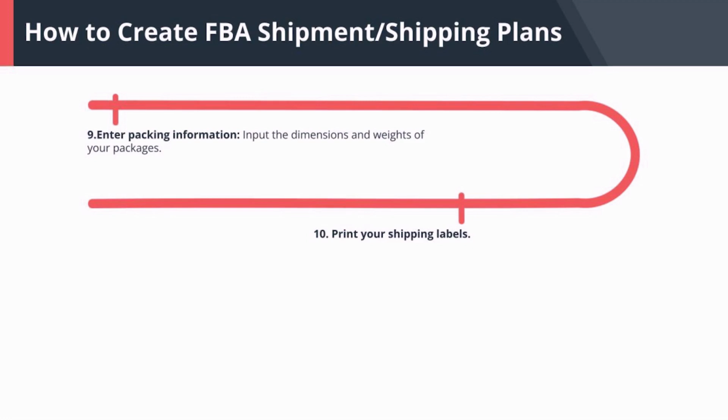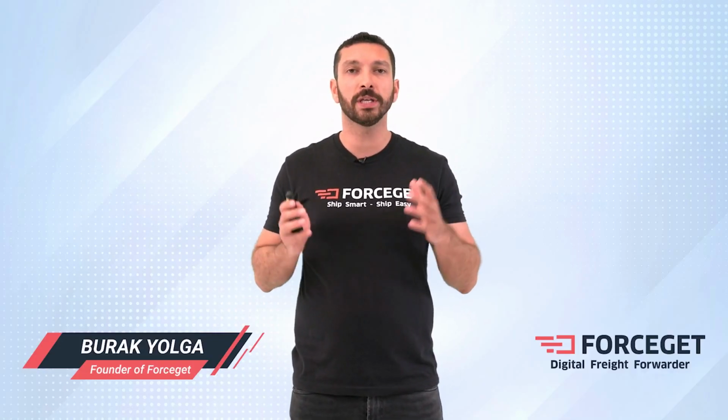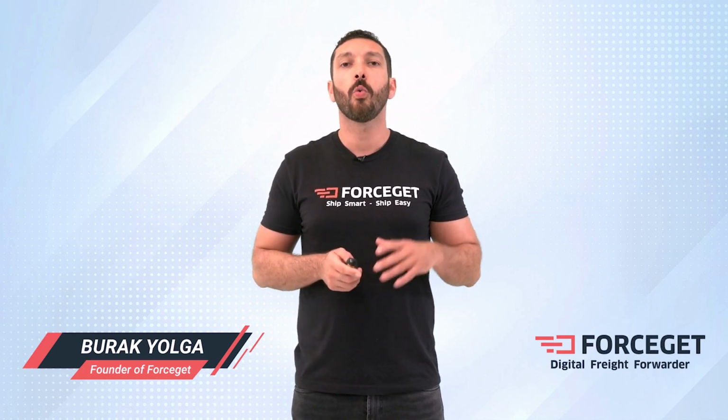Please make sure that if you're shipping out from China, you should be sending your UPS labels and Amazon FBA labels to your suppliers. Most probably, they will be applying these labels for free of charge. So you can save a lot of money to print out these labels at the origin versus the destination. So this is pretty much all you need to know about Amazon FBA.